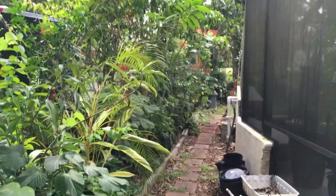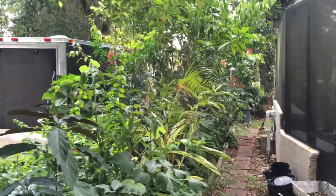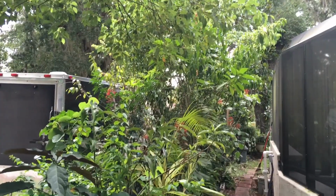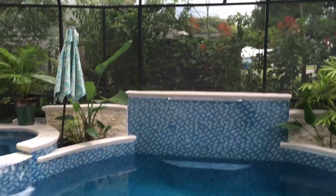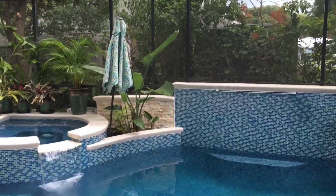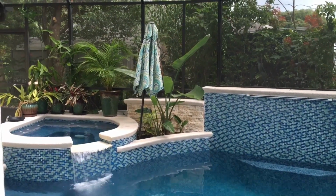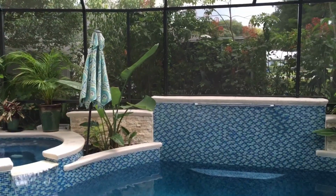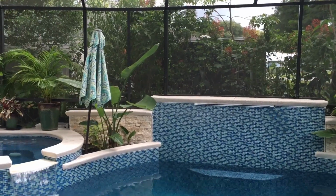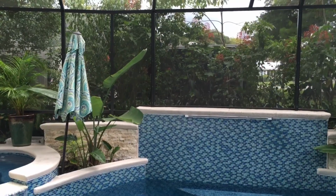So that's the update of how this living screen looks right here, and I'll show you what it looks like from inside the pool. This is directly inside the pool area, and I can barely see the neighbor's shed, which is only 5 feet from my fence, which is good. And he has a trailer parked about 2 feet from my fence, and I can barely see the black trailer, which is good.